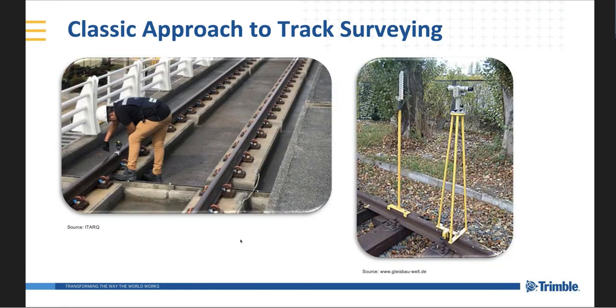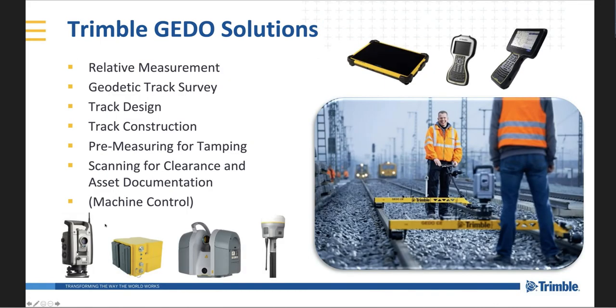And this is the picture I was just talking about last, you know, a very manual approach to track surveying. And this is exactly where we started developing solutions to make this work easier and more productive. So here's a highlight overview of what the Trimble GEDO solutions are. The GEDO portfolio is useful for track survey and scanning applications. It is designed to do relative measurements relative to the track. We can also add absolute control and have an absolute geodetic track survey.